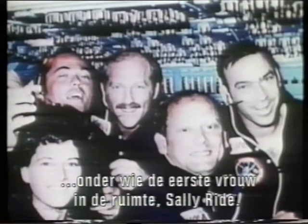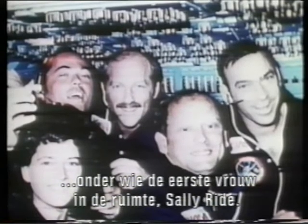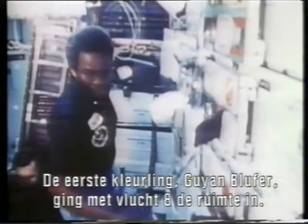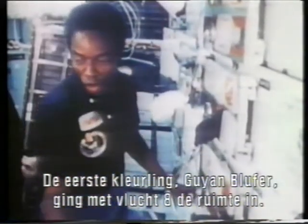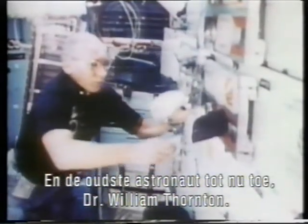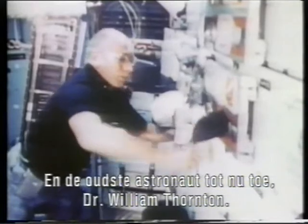Flight 7 carried the first 5-person crew, including the first American woman to fly in space, Sally Ride. Flight 8 included the first black American to fly in space, Guion Bluford, and the oldest person to fly in space to date, Dr. William Thornton.